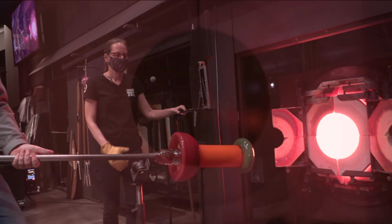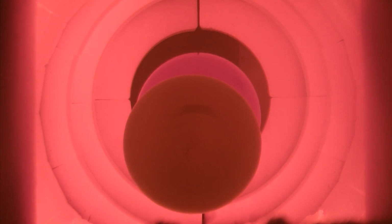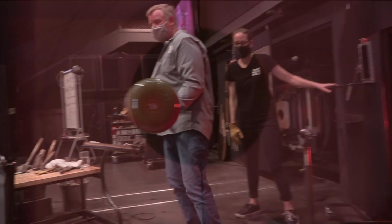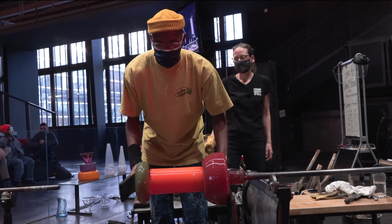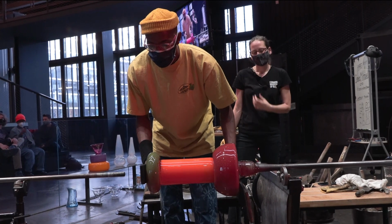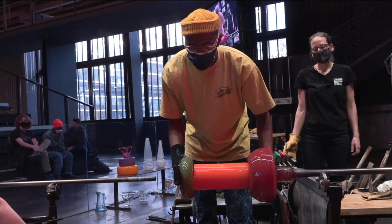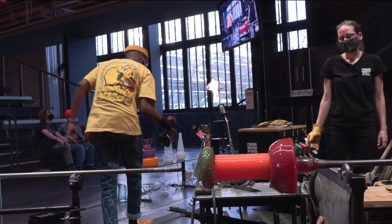So we'll back this up another 10 inches. Add another cylinder. Add the flattened cylinder. Donut. Some little marbles. Going to use boards on the top and the bottom. Just going to pop that hole.